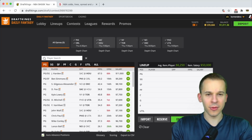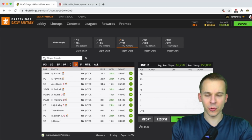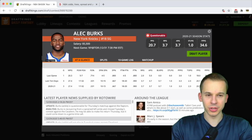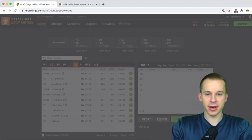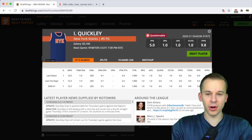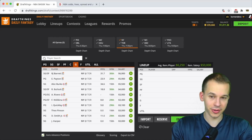So where are the Knicks? Knicks guards. So Alec Burks, questionable. Austin Rivers, questionable. Quickley, questionable. So if all these guys are out, once again, if Rivers, if Burks, if Quickley, plus we have Ntilikina out, we have Dennis Smith Jr. out, they have no healthy guards. So RJ Barrett, Elfrid Payton, Reggie Bullock would probably have to play a majority of the game. Really, they don't have anyone else they can play. And Mitchell Robinson and Julius Randle, too.